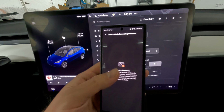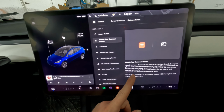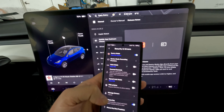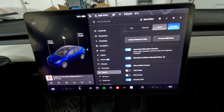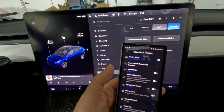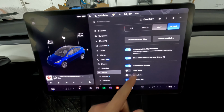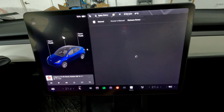Sentry mode, recording previews. Oh, so it doesn't actually show us anything over here. Interesting. Go to security, dash cam viewer. It might be under iOS mobile because I don't see it over here on my app, and I've got Android. Let me see if there's an update for the app. It seems to be enabled and everything, but it might need an app update of some sort. Under my app, I don't seem to have dash cam videos here. I only have the Sentry mode recording previews, which is typically always empty actually. So let me know in the comments below if you know how to access this feature, or if it's not available for Intel processors, because that's an interesting one.